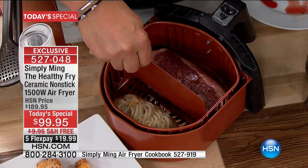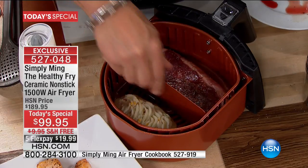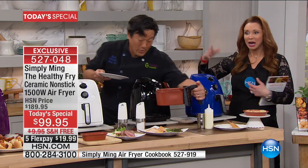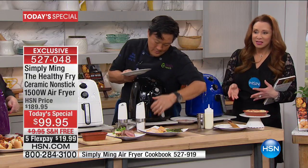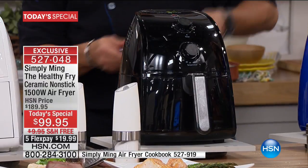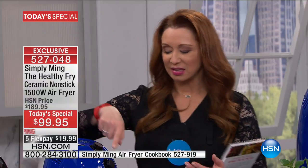Okay, you heard me say this last hour, but if you burn water, you can't screw this thing up. Because notice, even highly acclaimed chef Ming Tsai, you put the ingredients in, there are only two dials, you set the temperature and you set the time, and you walk away. It even shuts itself off.